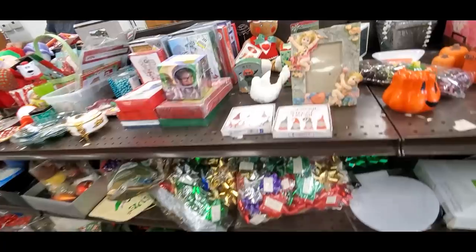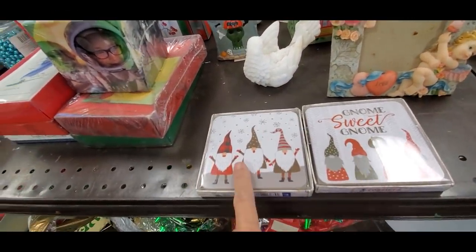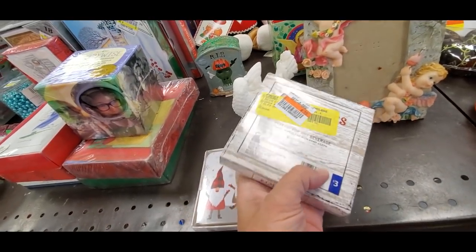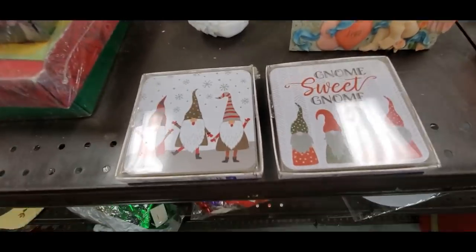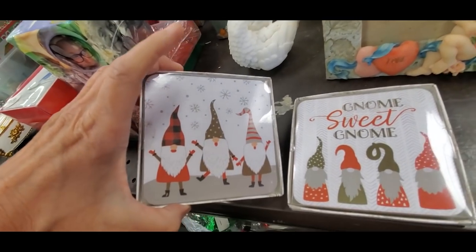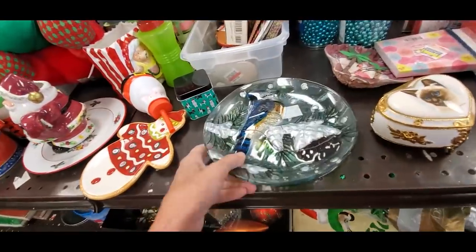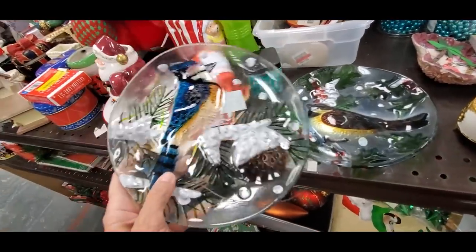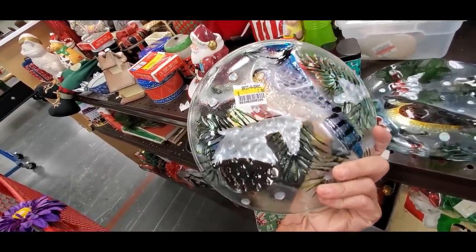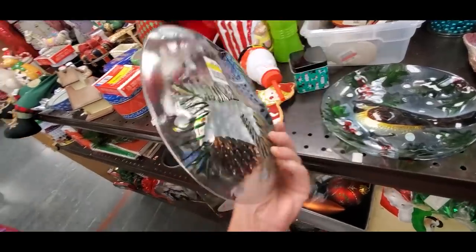Alright, now we're getting into some Christmassy stuff, and I spot these guys. We've got gnome coasters for 99 cents. We will pick up the gnome coasters, and hopefully I can show them to you without all that glare. That's a little better. And then I spot these bird plates. I think they're just painted. I thought for a minute they might be fused glass, but they're not. They're just painted.